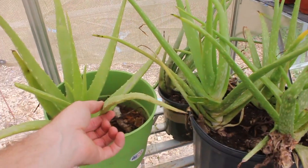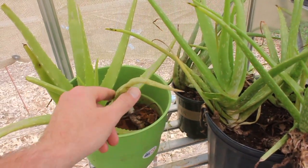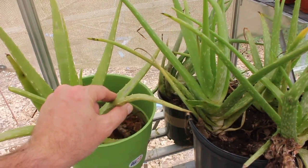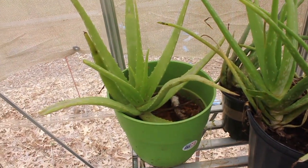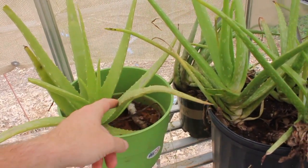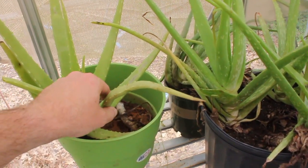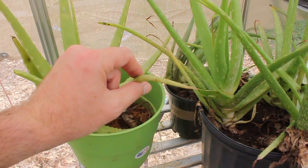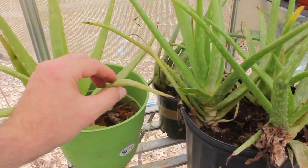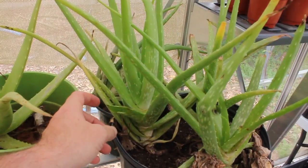And of course, everybody uses them for sunburns or minor burns, the gel on the inside of the big succulent leaf. But you can also eat the gel. The gel's good for your digestion, actually. It's a little laxative, but not in a bad way. Now, the outer skin of the leaf, yeah, that is super laxative. It's a purgative. And don't eat that. I guess about everybody's quarantined right now, so we're not going anywhere anyway, but still, it's probably not a good idea, unless you need it for medicinal reasons.